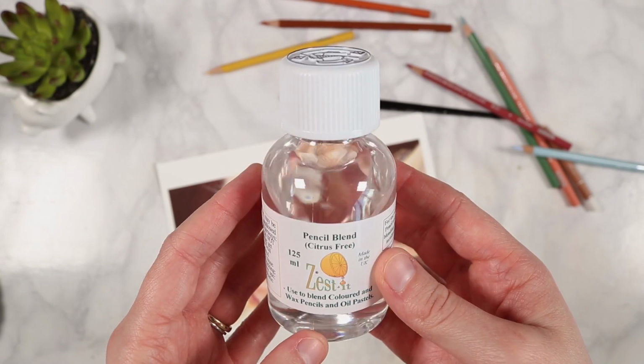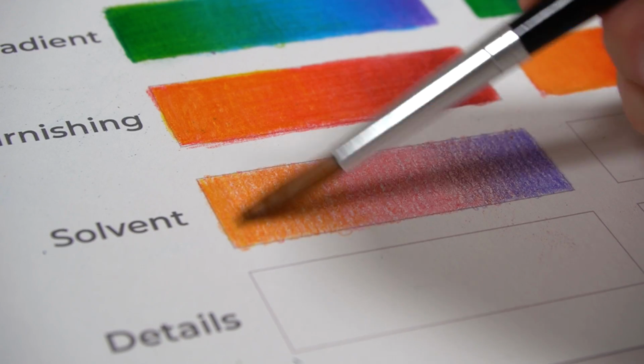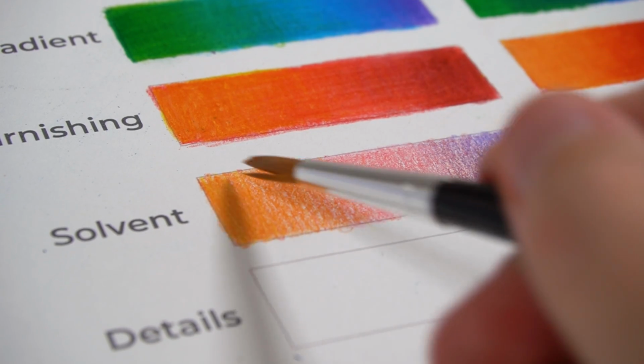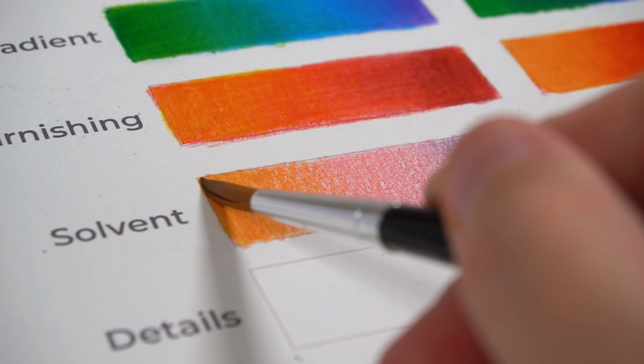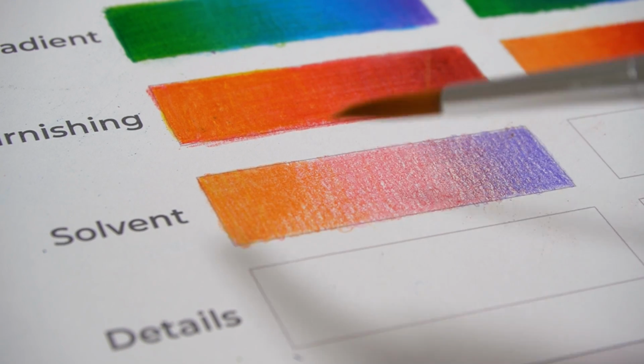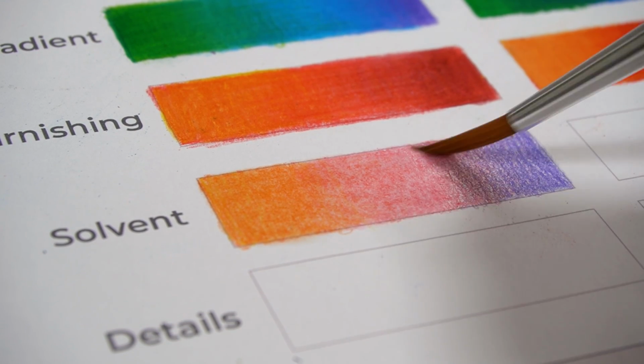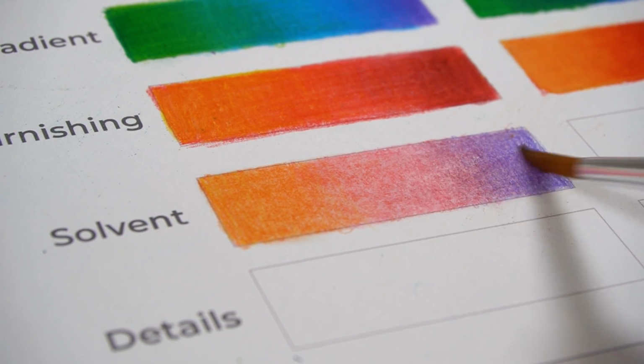But personally, my favourite way to blend out coloured pencils is using Solvent Blend. So I wanted to test this out, and I started laying down some shading with the Crayola pencils, and then I used the solvent and a brush to blend out that shading. And the solvent was really easily able to blend out the Crayola pencils and remove all that graininess to give a really smooth, vibrant result.